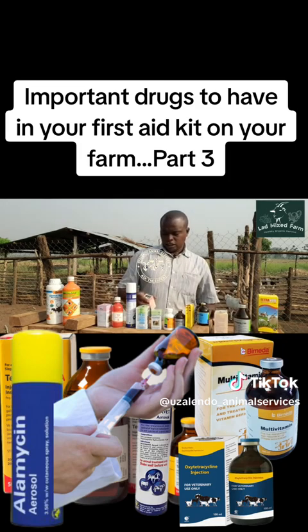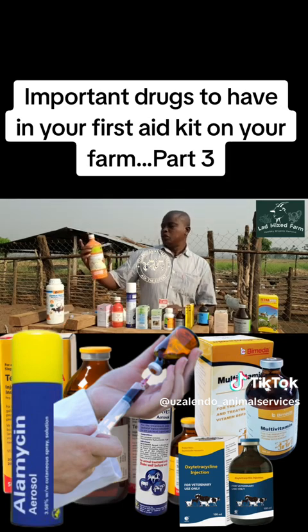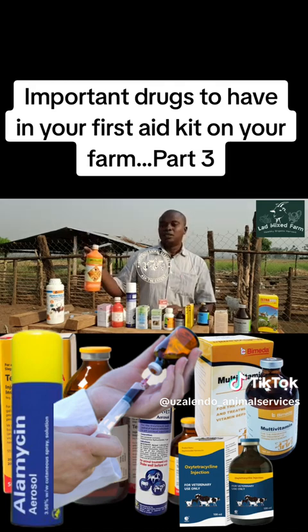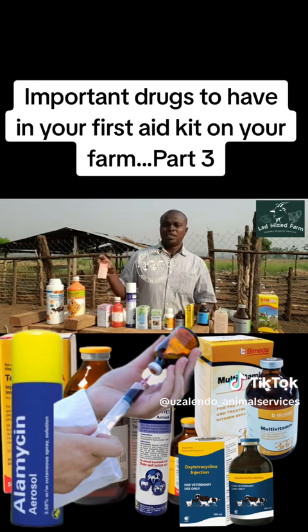And then we have anti-parasitics. We have two types. We have those that are injectable, like ivermectin. This is for treating, for instance, worms and so forth, but it is administered to the animal through injection. And then we have levamisole hydrochloride. This is Wormicide brand. This is administered orally. Remember, when you're deworming your animals, it's good to always interchange. When you use injectables, let's say after 3 months or 6, you can change and use orals.